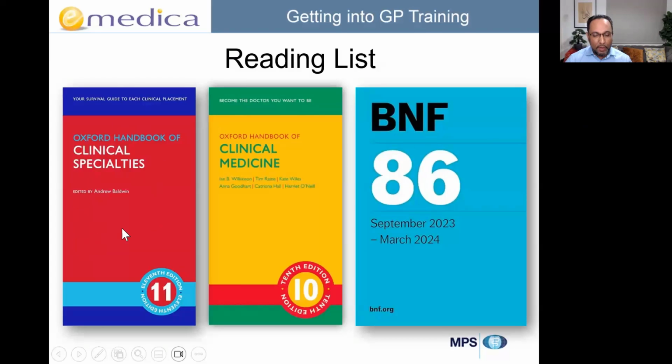Oxford Handbook of Clinical Specialties and Oxford Handbook of Clinical Medicine are good base things. The only problem is both of them, a lot of the guidelines for management are now out of date because a lot of guidelines have changed since they were published. So, if you want to look up a specific guideline, NICE CKS or the NICE website is good for that.